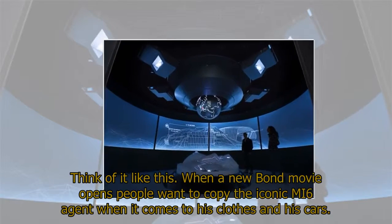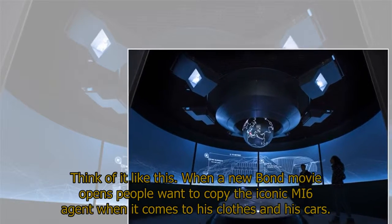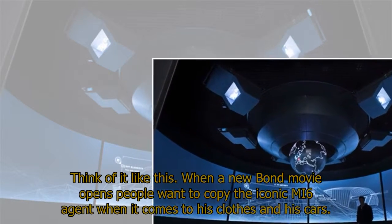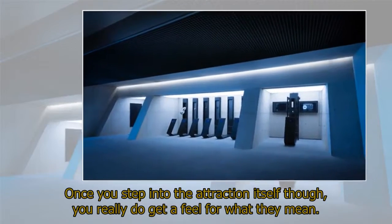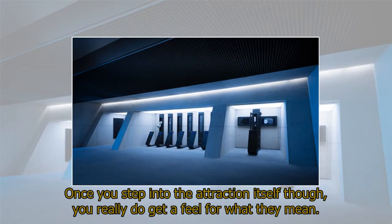Think of it like this. When a new Bond movie opens, people want to copy the iconic MI6 agent when it comes to his clothes and his cars. He's the first to sport them, and similarly the hope is 007 Elements will be the inspiration for other cinematic installations. Once you step into the attraction itself though, you really do get a feel for what they mean.